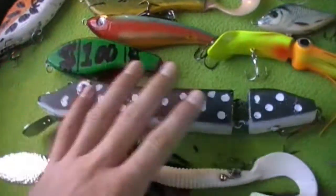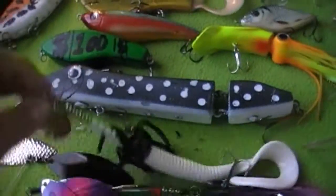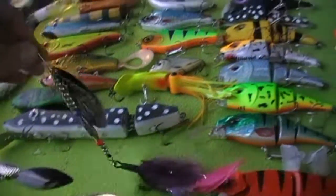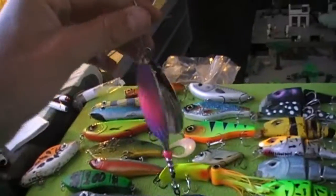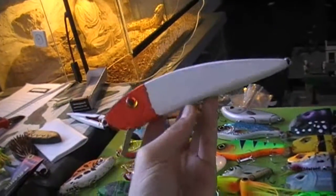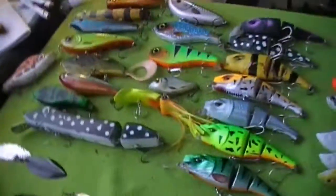The Pikey. Really big lure. It's really big. Homemade spinner with a grub. Willow tail spinner. Wait a second. This one's from Hank Simmons, but I took the eyes off. Oh wait. I've got another lure here. This one's also homemade. Deep diver. Redhead. Thanks to Martijn Min.